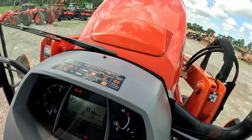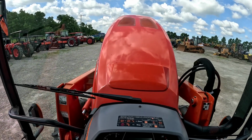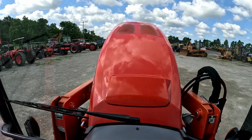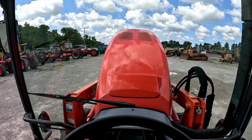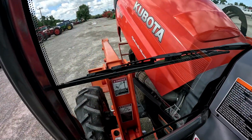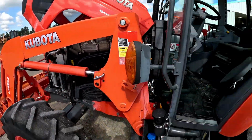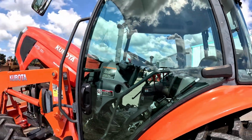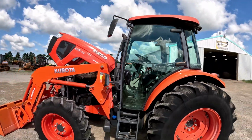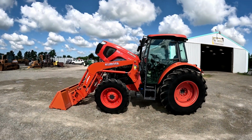I'm sure you can hear the radio working there in the background. AC's nice and cold. As you can see from here, that hood's nice and straight. Paint's really bright on that, real reflective as you can see. Okay. All the glass is good. I didn't see any cracks or spider webbing in any of the glass. Very, very straight tractor, cranks up, runs good, nice and low houred.